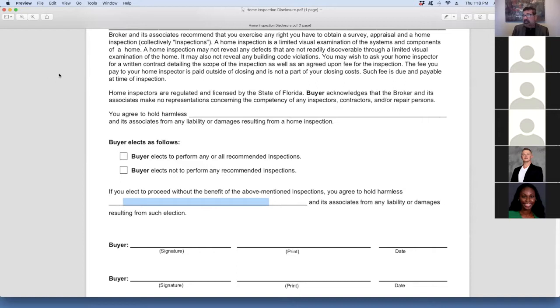You're gonna keep these on your files, you're gonna give to Alexa a copy of this signed by the buyer. We're gonna keep this for 5 years. If in the future the buyer decided to come after you because of anything that he found out after the inspection, we still have the document saying that he agreed to hold us harmless, the brokerage and the agent. So that's a very important addendum for you to put on your package. And don't forget that. Doesn't matter if the buyer will do the inspection or if the buyer is not gonna do the inspection, it's good to have it.